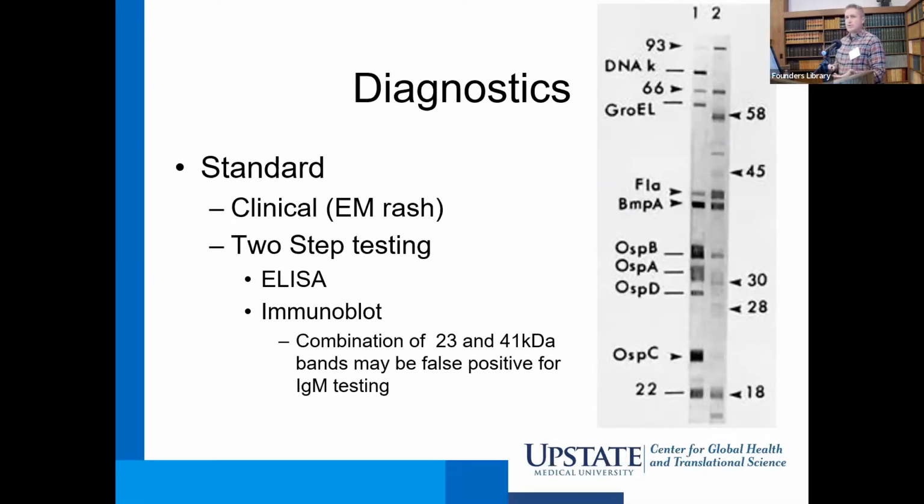Maybe you could biopsy a skin rash and send that off for PCR. But again, if you've got a rash that's potentially concerning for Lyme disease in an endemic area, why biopsy the patient? Just put them on some doxycycline. The standard two-tier test has been around for decades. We've been using it for so long that it's kind of embedded. It's a two-step approach where you have the screening ELISA and then the confirmatory immunoblot.